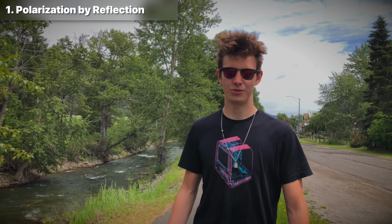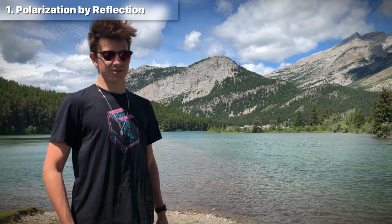There are a couple ways to polarize light, but most notably, light can be polarized by reflecting it or by passing it through a polarizing filter. When light is reflected, it becomes polarized, parallel to the surface it was reflected off of. Water is a great example of this, as it is fairly reflective and is almost always at an angle to reflect the sun. If we look at this lake, you will see that it has a reflection. This reflection is mostly composed of horizontally polarized light.